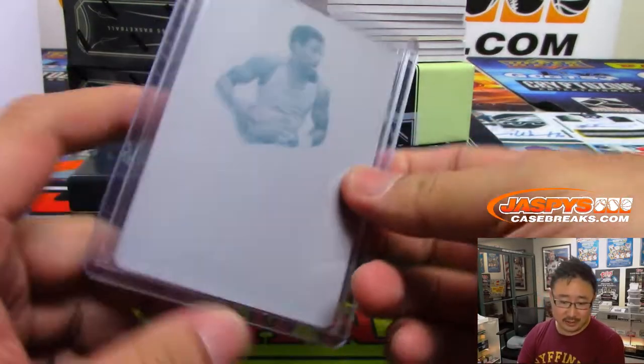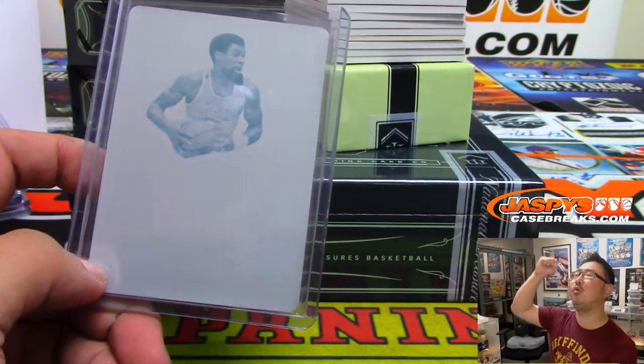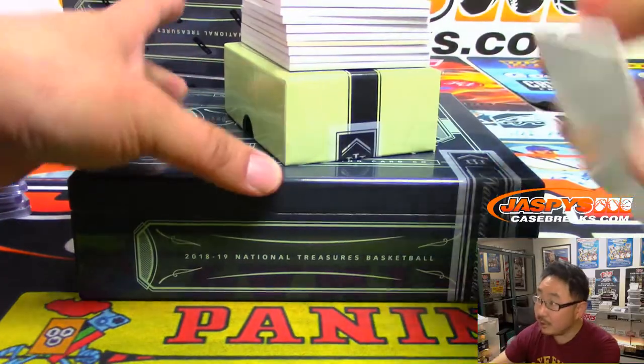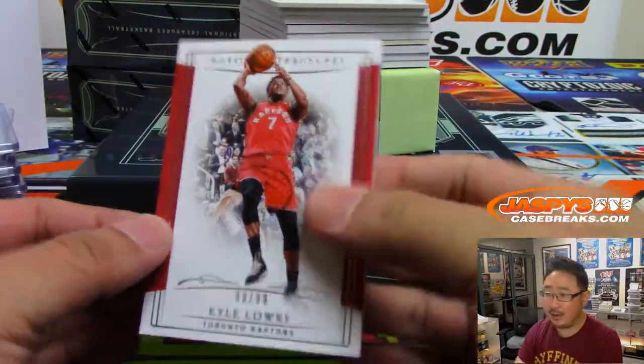Calvin Murphy, Rockets. Jeremy, all aboard the Big Hit Express. Woo woo! So we'll use this blank card right here. There's Kyle Lowry, champion, 88 out of 99.